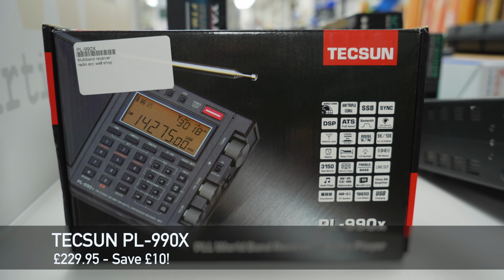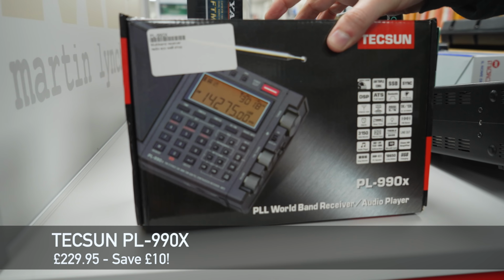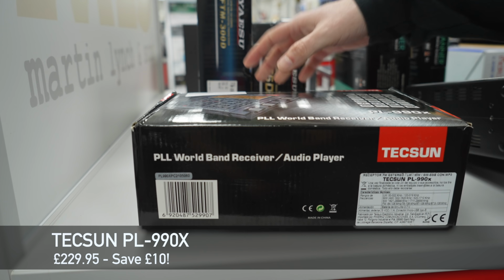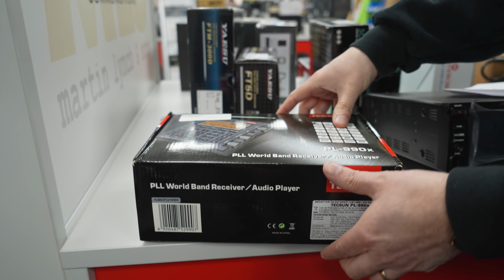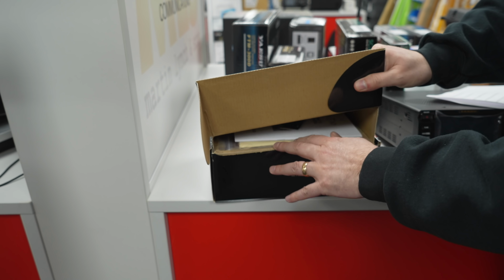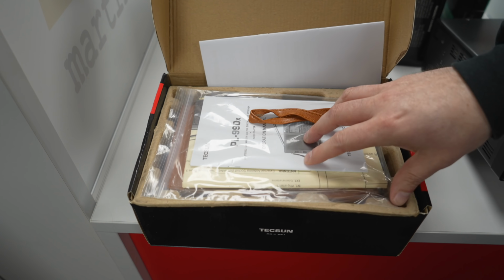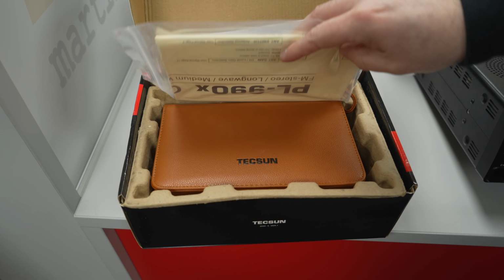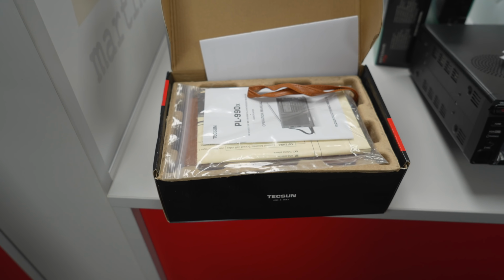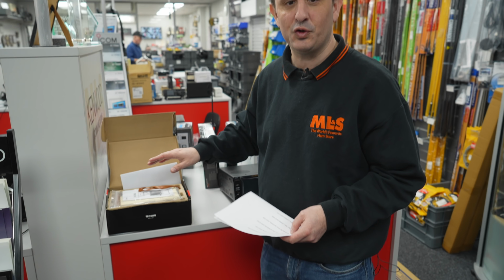PL990X. Now you're probably wondering why this was returned. As you can see, all fully boxed. And if we open the box up as well, in beautiful condition, with all the manuals and the lovely case as well. I'm not going to take it out of the case because if you watch me on a regular basis, you'll know I'm not very good at unboxing videos, that's for sure.